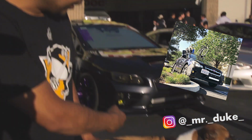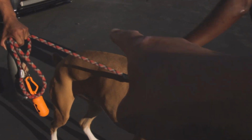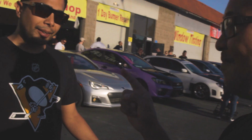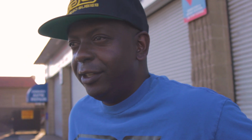In your opinion, what is the best first mod to do to a Subaru? Get a boxer dog. Or tint the windows. I like the boxer dogs. That probably helps you pick up ladies. Sometimes. You get a car and you think you're going to be picking up chicks, but all you're attracting are dudes, right? But with the dog, that's a different story. That's a good first mod. Was that your first mod? The dog? Yeah. First mod.